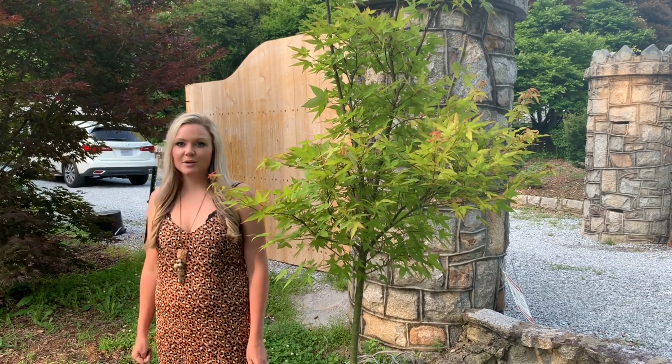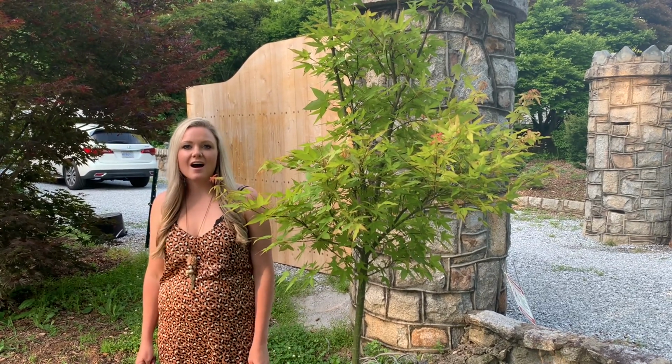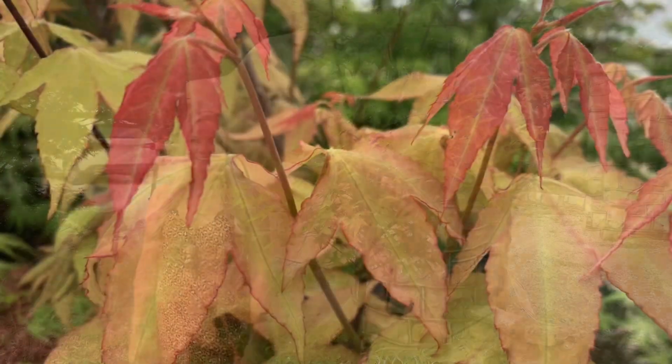Today, Matt and Tim are going to be talking about Acer oliverianum Hot Blonde, one of my favorite trees.